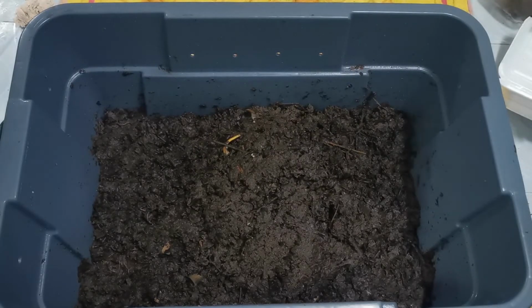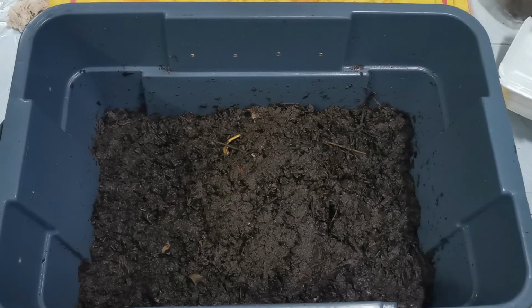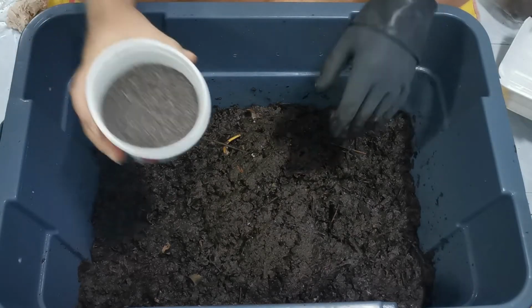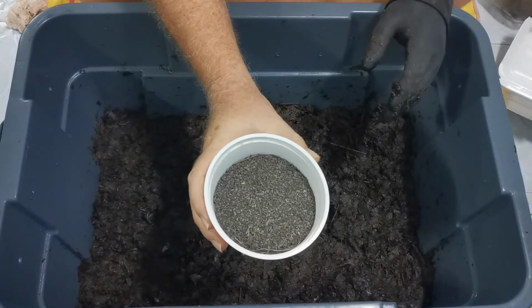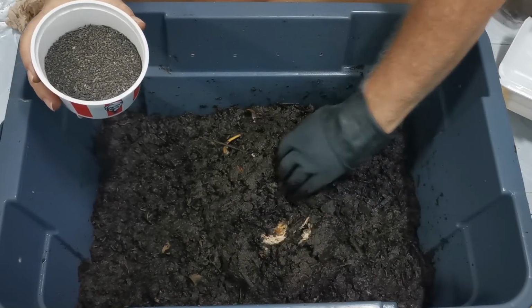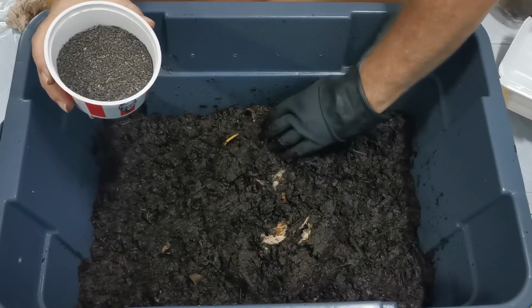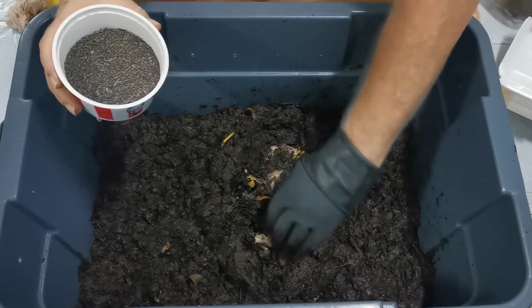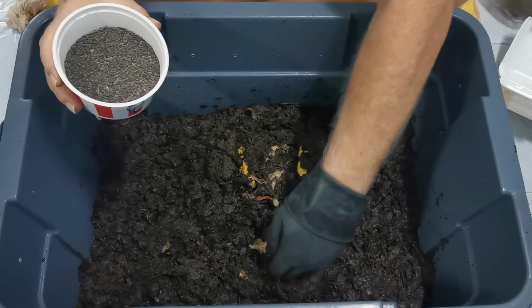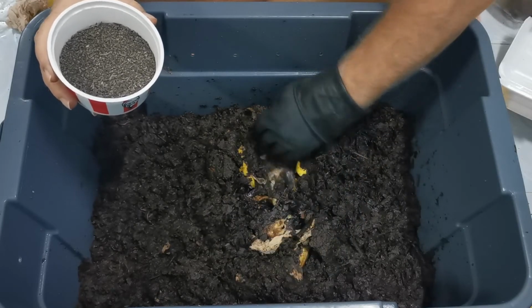Oh, wait a minute. I forgot something. Gotta amend this really quick. I almost forgot. This is the compost and the eggshell. This is gonna be very, very necessary for this. So I know that we were just ending the video, but this has got to go in there. It absolutely has to. At this point, it's got to.